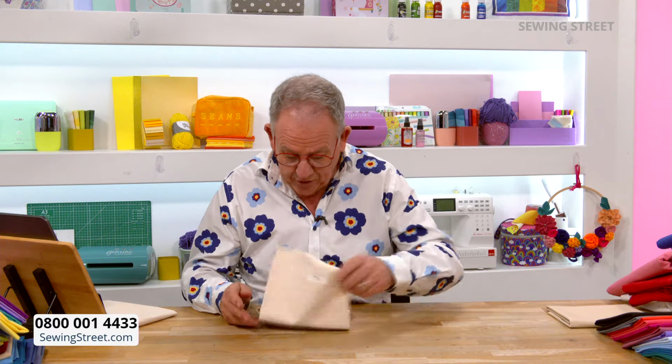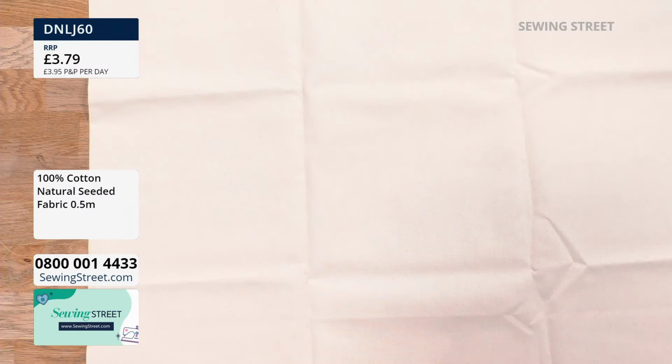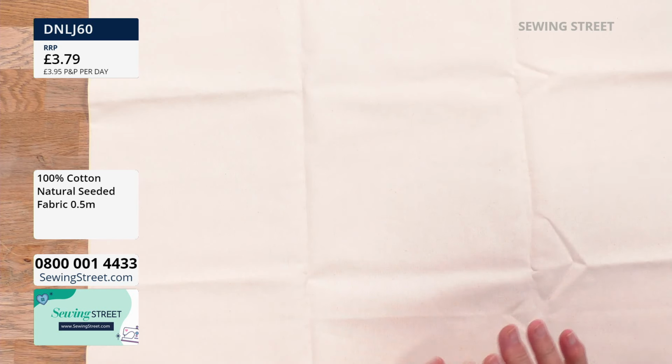Right, now I've got naturally seeded cotton. I'm presuming that's what this is. Here you go. Naturally seeded, £3.79 for half a metre. So this is your Rhodes and Hubble quilting weight, 100% cotton, 44 inches wide, machine washable fabric. We've got loads, we've got all the bundles, we've got all the half metres, so we're fine.